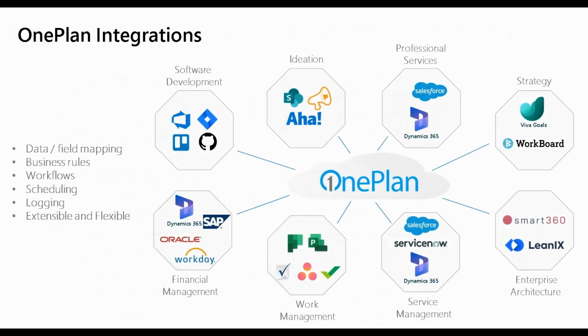One aspect that's important to note, one of the reasons that we can achieve all the different scenarios, has to do with our integration capabilities. We have connectors through our OneConnect platform, and if we don't, we can build them if needed, if we don't happen to have one for the solutions that you see here. Some Microsoft ones are at no cost, which are Project for the web and Planner, SharePoint and Teams, and then there are subscriptions for the rest of them.